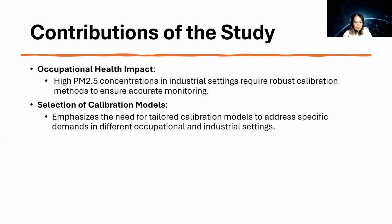By understanding the strengths and the limitations of each model, we can make informed choices that enhance the accuracy of PM2.5 monitoring, ultimately supporting better health outcomes in the workplace. In summary, our study contributes to both occupational health by advocating for more accurate PM2.5 monitoring and to the broader field of sensor calibration by demonstrating the importance of sensor model selection. This work provides a foundation for future studies, which aim to improve air quality monitoring in various occupational settings.